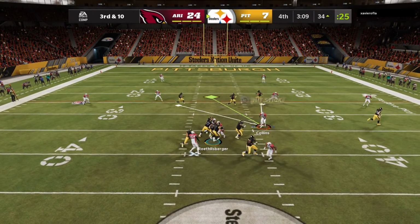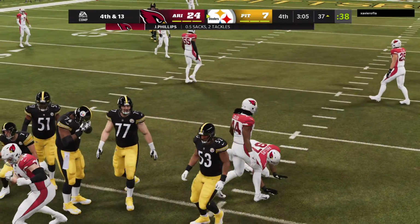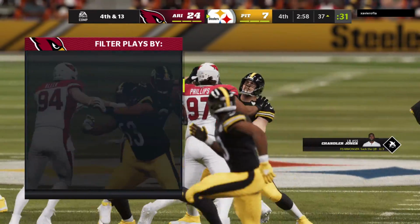Ben to throw again. Nowhere to turn here, and he's going to go down back at about the 37-yard line. Jordan Phillips in there to get him for a loss of three, and it will be fourth down.